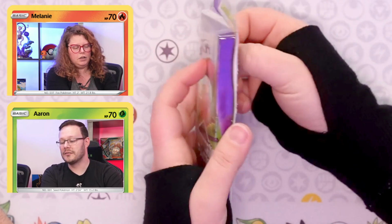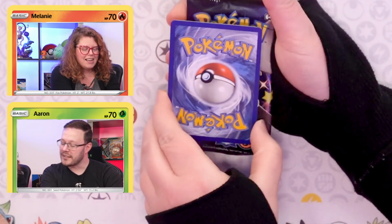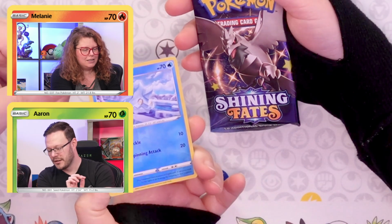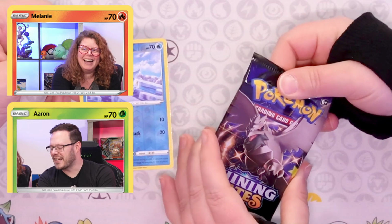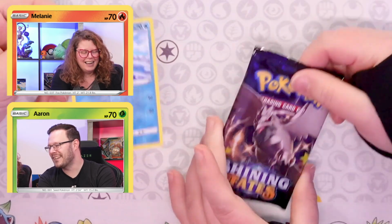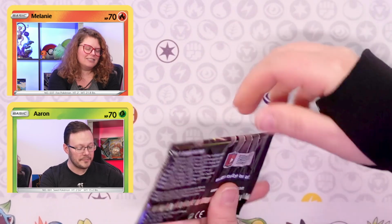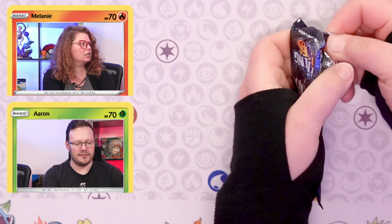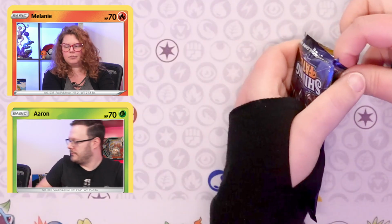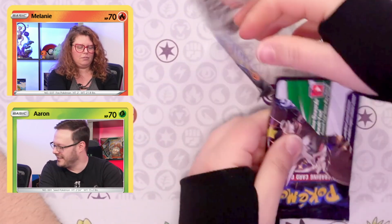And it is a surprise. Shining Fates? Hey. Or the Hidden Fates? Shining Fates. That's a reverse holo. It's like, hey, it's something different. But we're gonna give you even less than this. But Shining Fates, I mean, it's not $10. How much is a Shining Fates? We should look at that. I don't have my... Oh, yeah, I do. Oh, never mind, I'm not gonna look at it now.